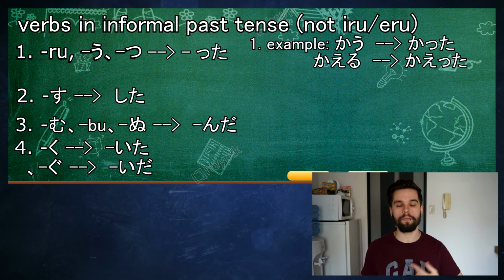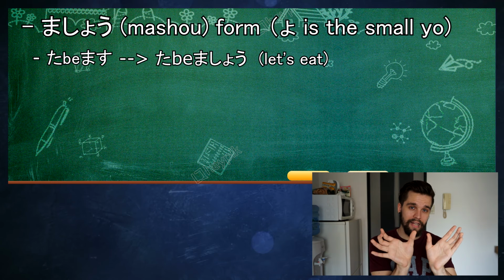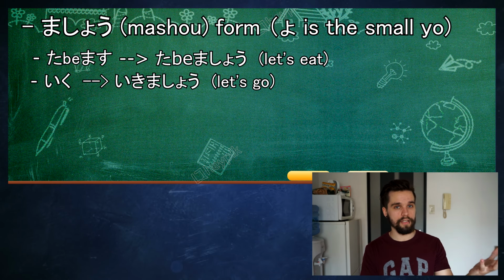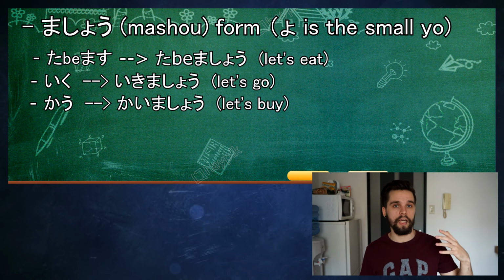Tabemashou just means let's eat. So whatever verb you take, if you put the mashou at the end of it, it just becomes let's. If you take iku, for example, it just becomes ikimashou. If you take kau, which is kaimasu as a formal form, it becomes kaimashou.